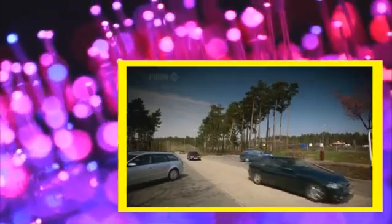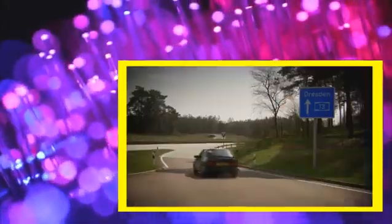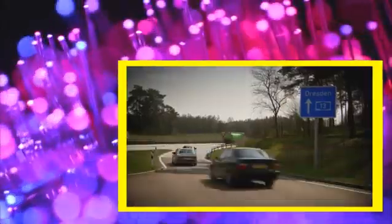On the outskirts of Berlin, we pulled over so our cars could be fitted with super accurate speedometers. And then we hit the Autobahn to see which one was the fastest. Right, for Belgium!